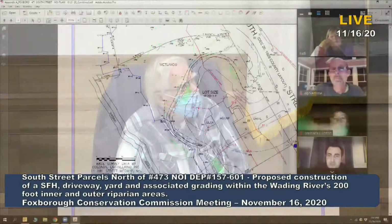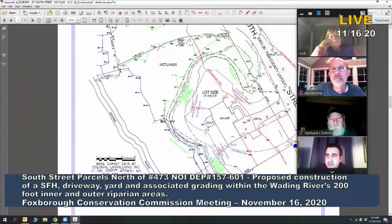Chris. Mr. Chair, may I respond to a few of those? Sure. Okay. What are the dimensions on the house? I mean, it shows, but I don't have a scale with me, so I'm not sure. John, the house footprint itself is 1,685 square feet. I think that's a fairly small house in Foxborough. We're trying to keep this reasonable, and that includes the garage.